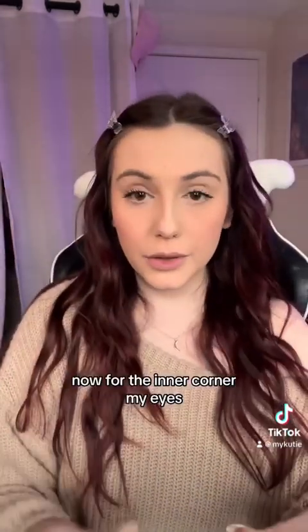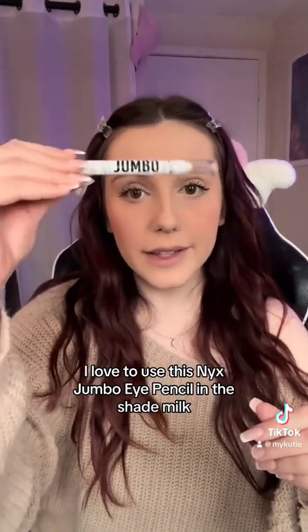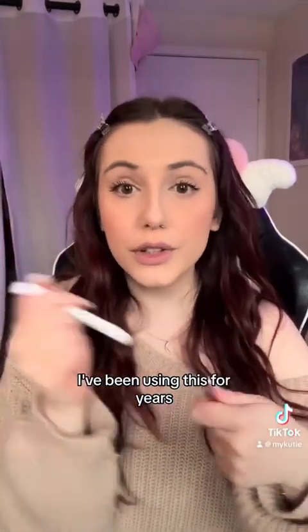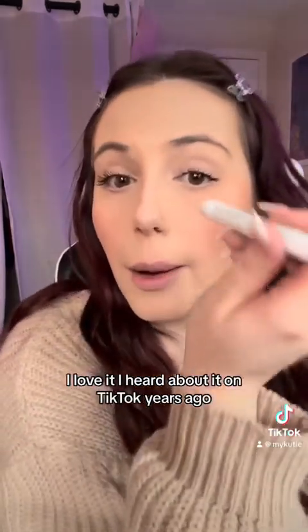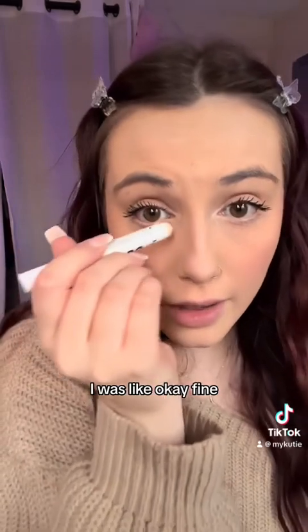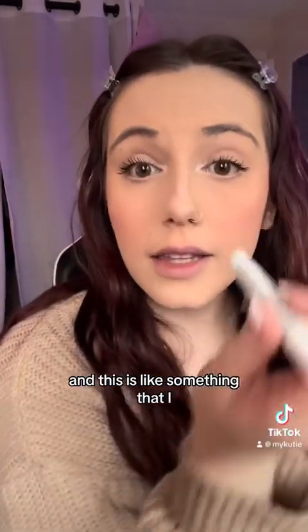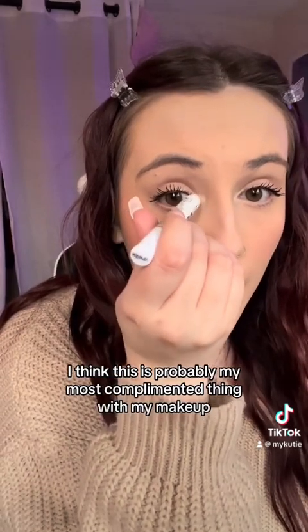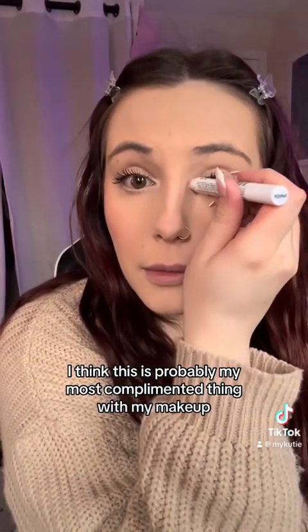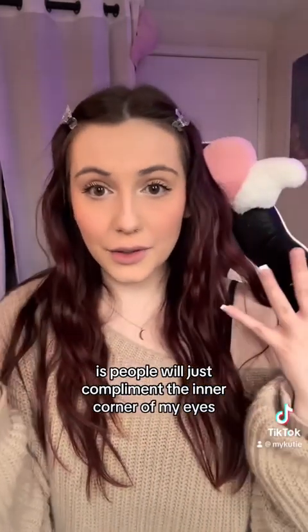Now for the inner corner of my eyes, I love to use this NYX Jumbo eye pencil in the shade Milk. I've been using this for years. I heard about it on TikTok years ago, and I was like, okay, fine, I'll give it a try. This is probably my most complimented thing with my makeup, is people will just compliment the inner corner of my eyes.